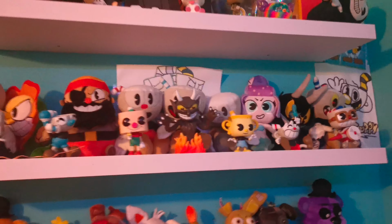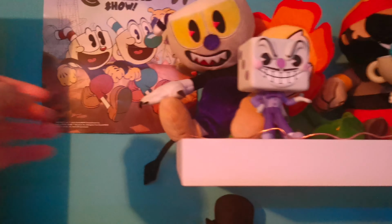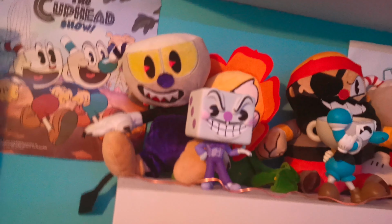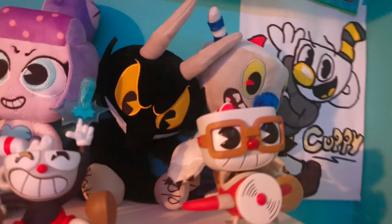Then we go to the Cuphead layer, which is probably one of the most detailed out of the three. So, we have my custom-made Corrupted or Demon Cuphead, Cagney Carnation, Captain Brinybeard, Cuphead, Mugman, Stone Cuphead, Calamaria, the Devil, and Vile Mugman there.